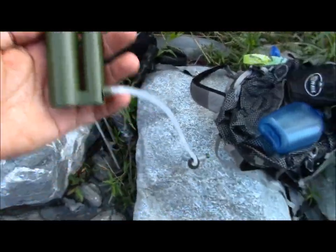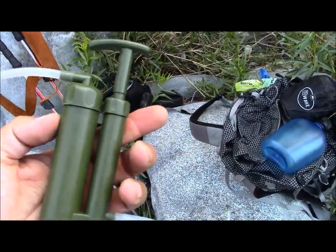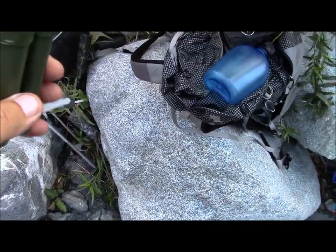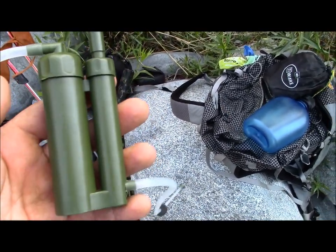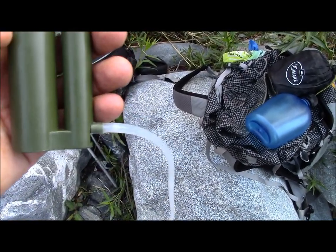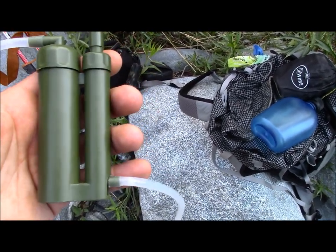Look how cool this thing is. And it literally weighs about the weight of an empty Coke can or Pepsi can. It's absolutely nothing. Ceramic filter. Katadyn makes one now too. I looked at the inside of the Katadyn. It's almost the same exact one as this. Ceramic filter. Get this one on eBay.